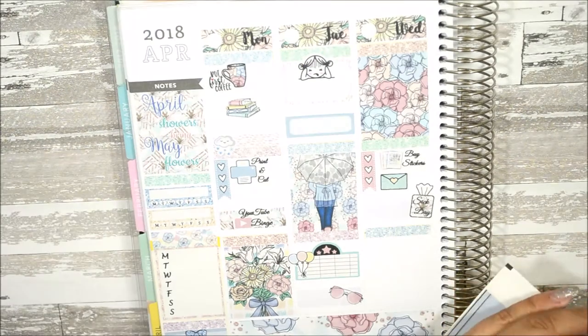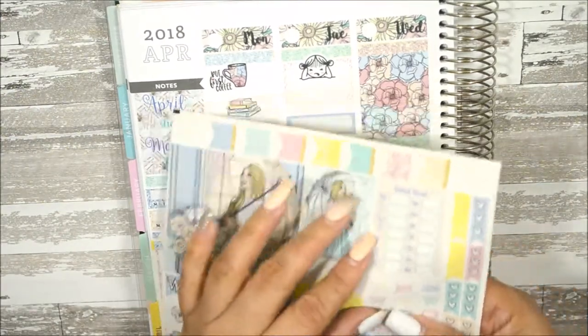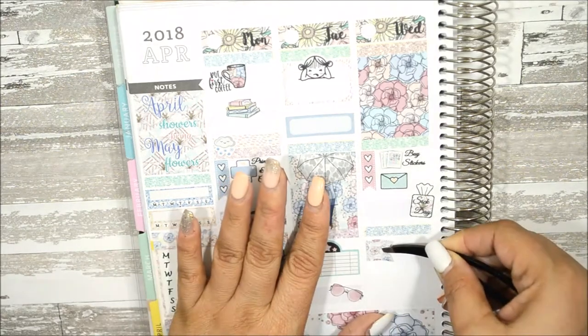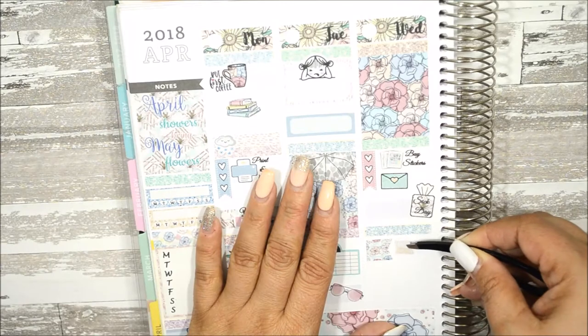I'm going to use this floral flag. And I'm going to also use this peachy tone laptop for that. And that's basically it for Wednesday. The rest I will fill up.